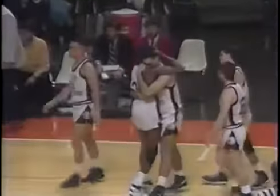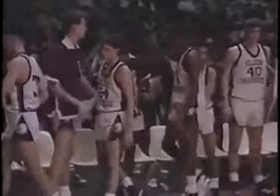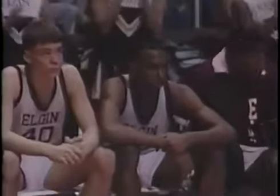So Elgin will send in their reserves. Scott Hudson, number 44, will come in. Nate Griffin will check out. Number 21, Roy Peters, will also check in. And number 12, Todd Virgil. I knew that. Todd Virgil will check in as well. He was going for timing that time.